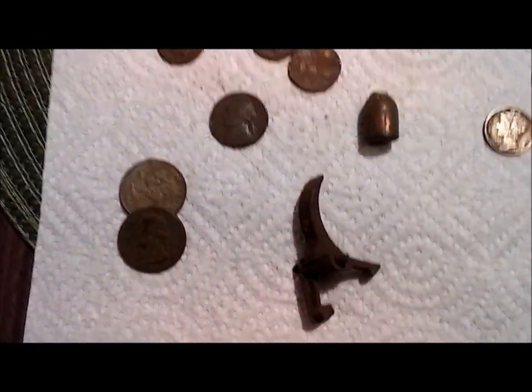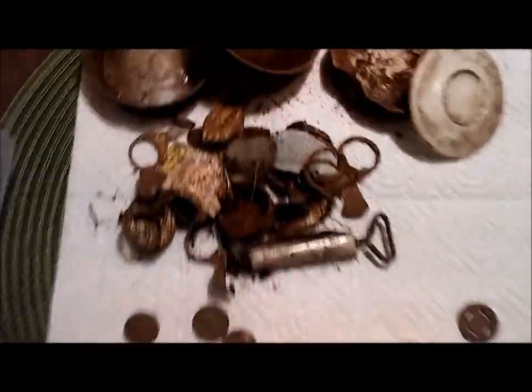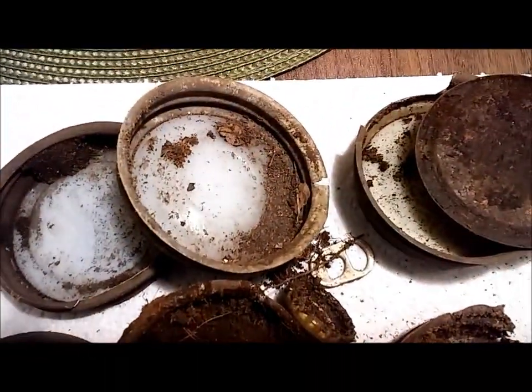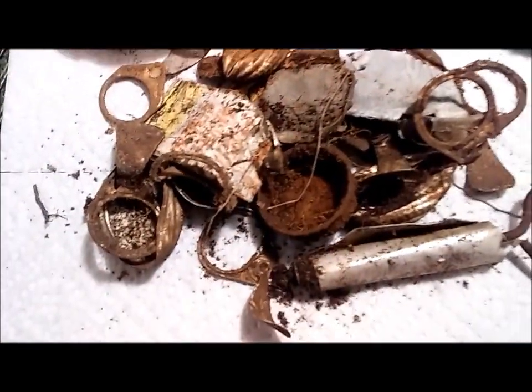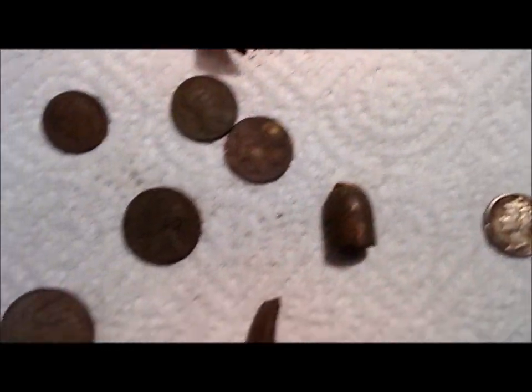It's supposed to be like 30, 32 degrees. So we're going to get in there tomorrow and see what else I can get out of there. It's nice with all these leaves and everything and the weeds being trampled down now with the winter. Makes it a lot easier hunting.